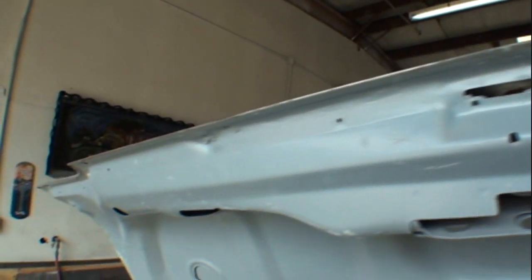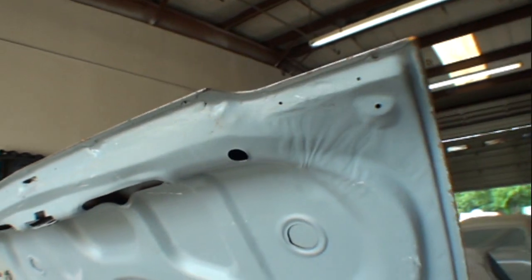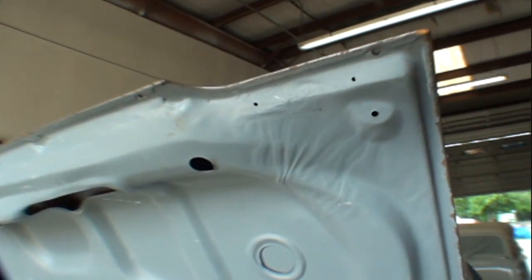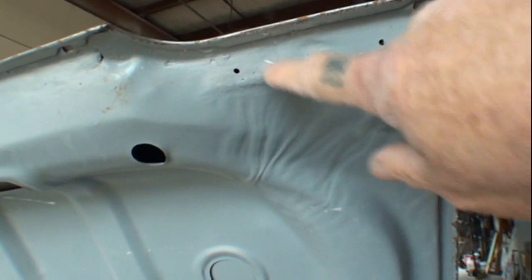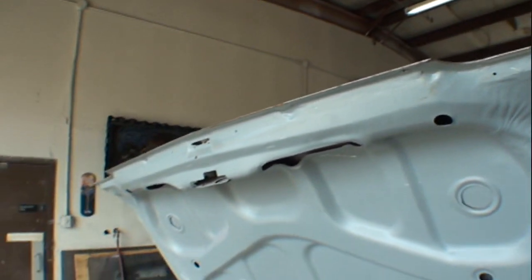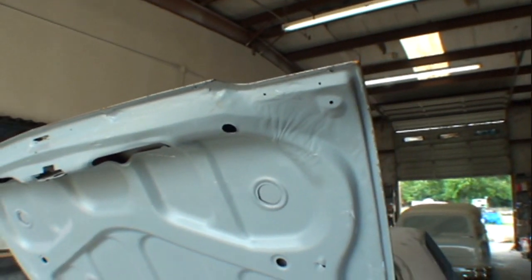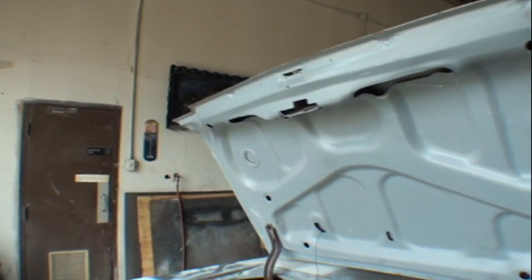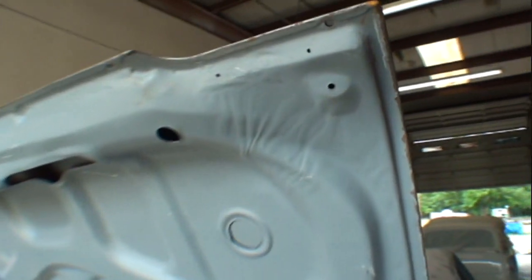This is not a number 10 concourse restoration car, definitely, for sure. The other body shop should have notified the owner about that. And yeah, here's another spot right here. It looks like they might have welded that up. I don't know what they did, but that is piss poor work. Even if they filled that in with some Marine Tex or something equivalent, they could have cleaned that up a lot better and done a way better job.